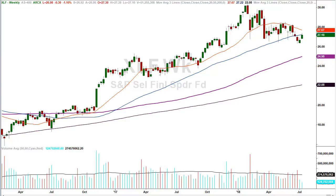Can they go lower? Can they get to the area that we were originally discussing right around here and maybe even slightly lower, down to the 100-period moving average around 25? Absolutely. Is that still a buying opportunity? Does that still represent very solid support for the financials? Yes, it should. From a weekly chart perspective, the financials certainly aren't out of the woods.